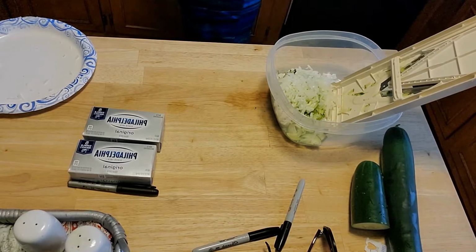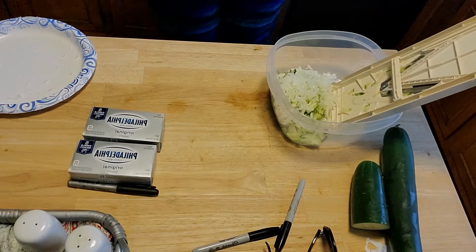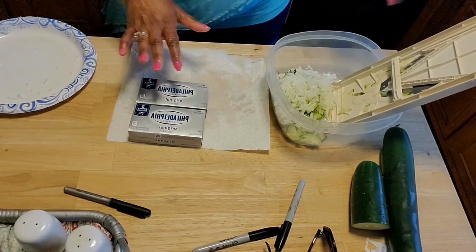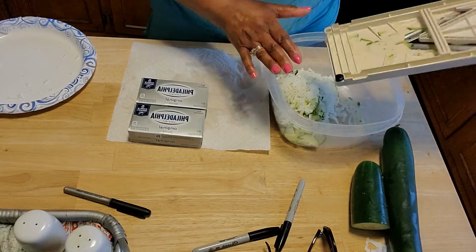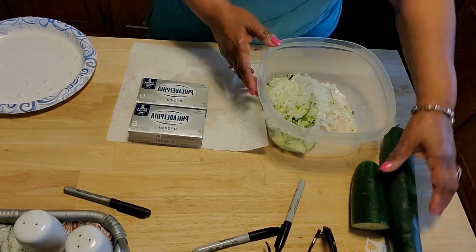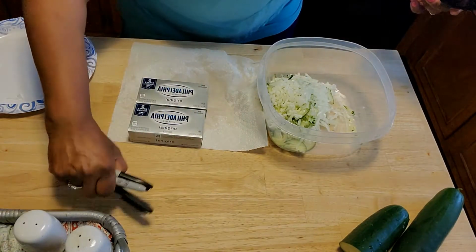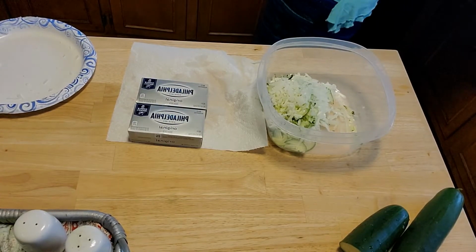And you'll see that in this dip we've got onions and cucumber. That's it. Onions and cucumber. So we're going to need some seasoning, and I need to put those pins up and get them wiped off. Actually, they're going to have to be wiped off as well. So let's see what we can do. Let's get some seasonings for this dip and get it ready.